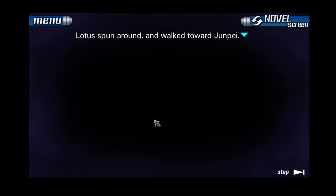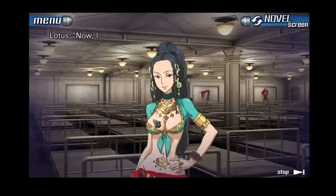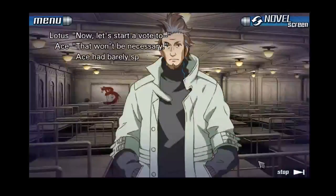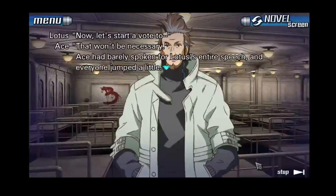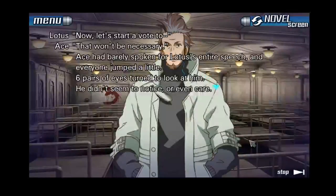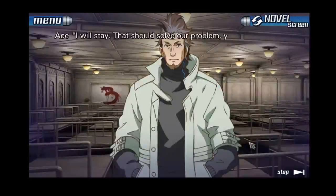Lotus spun around and walked towards Junpei. "Now, let's start a vote to..." "That won't be necessary." Six hands and eyes turned to look at him. He didn't even notice or care. "I will stay. That should solve our problem."